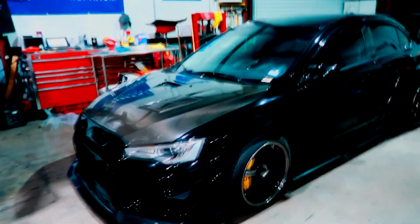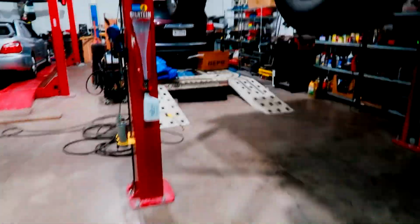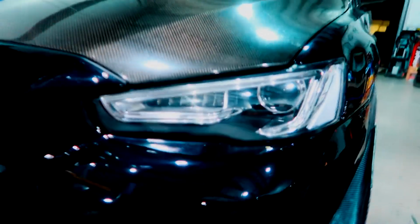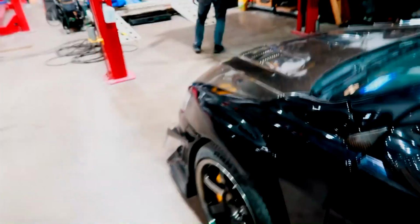And another thing that we did was some custom lights. So let me go ahead and switch it on for you guys. A couple years back, we installed the Vland headlights, and usually when you switch it on, let me just show you guys. Usually when you switch it on, the LED just comes on like that. What I did was I took apart the headlight and customized it.